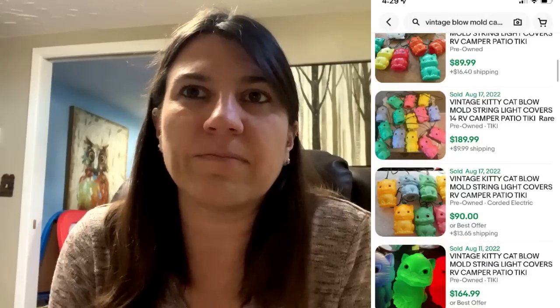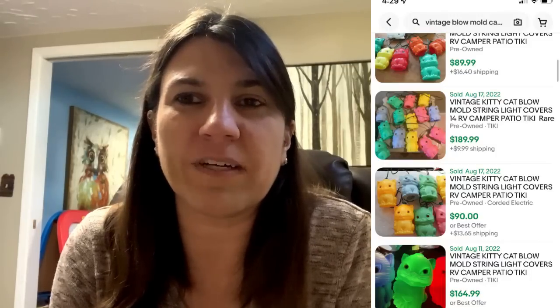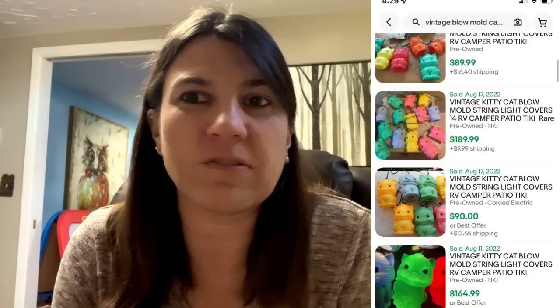Item number 6, old vintage camper lights. I've talked about blow molds before. This is another type of blow mold that people might overlook because it's not the freestanding blow molds that people traditionally think of and want to pick up, but these are fun and vintage, from the 90s and older. The ones I'm showing on the screen were ones that I actually sold.